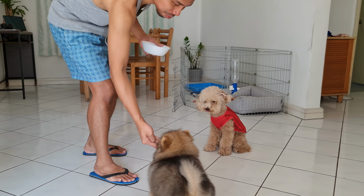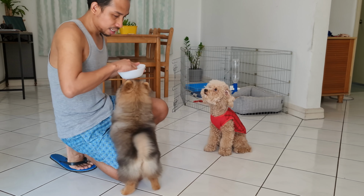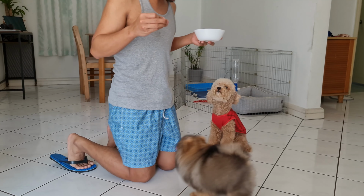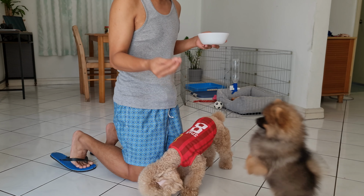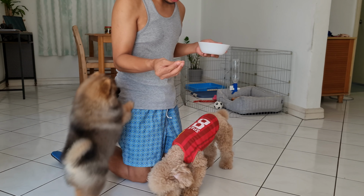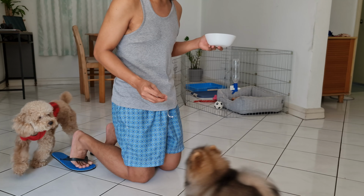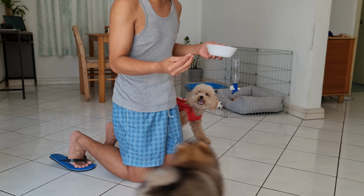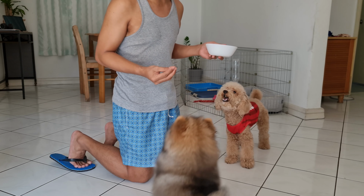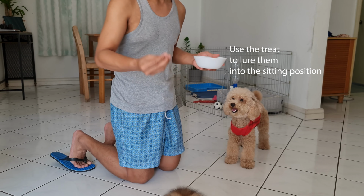Oh, we just made a lot of mess there. Yeah, good girl. Kudos. Yona, the trick about sit is actually, you hold the treat and then you try to lure them into the position where you want them to be in. And then once their butt already touches the ground, you say your marker, which is yes, and then you give the treat.